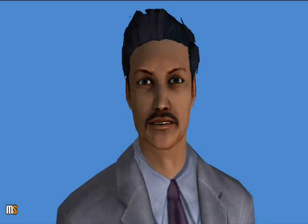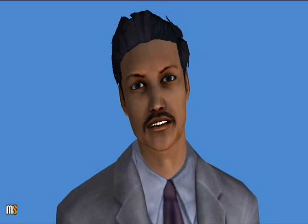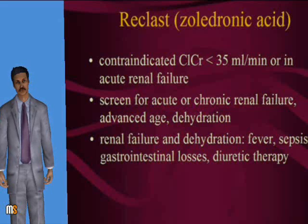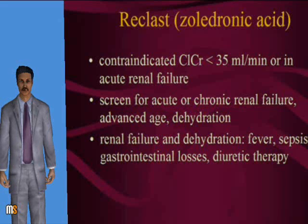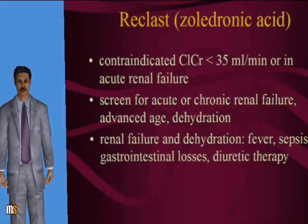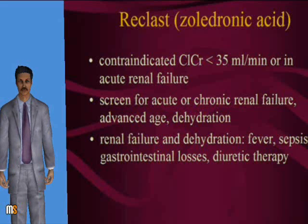Patients with underlying renal impairment appear to be at highest risk for kidney failure. Reclast should be used with caution in this population. The risk of acute renal failure may increase with underlying renal disease and dehydration secondary to fever, sepsis, gastrointestinal losses, diuretic therapy, etc. The risk of developing renal failure in patients with renal impairment also increases with age.